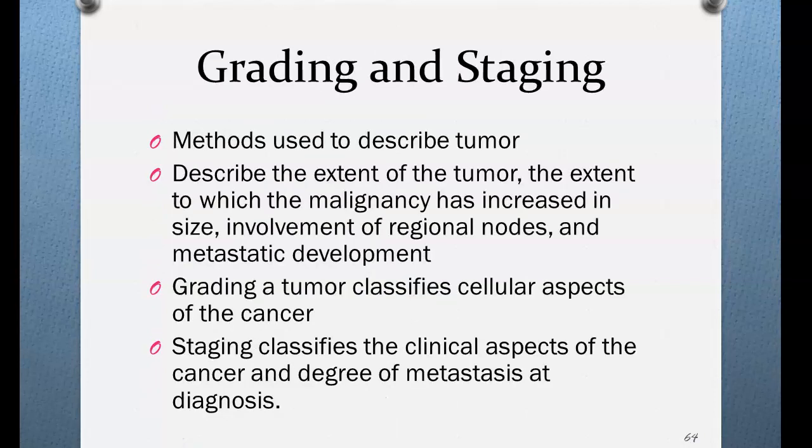So grading and staging is the method used to describe the tumor. And usually it's based on what the cell looks like. So we go in and do a biopsy, and we look at the extent of the tumor, the extent to which it's malignant, has increased in size, the involvement of any regional nodes, and metastatic development. Usually a stage 1 has some alterations to the tissue, but it's not expanded outside. And as you get through the staging, you'll find that it's more and more expanded.